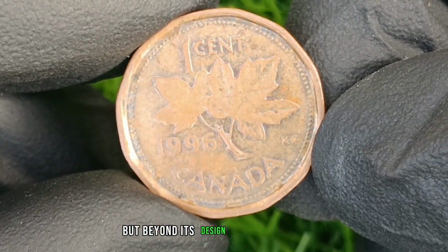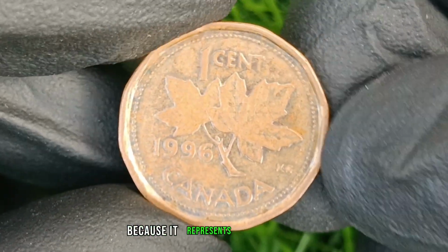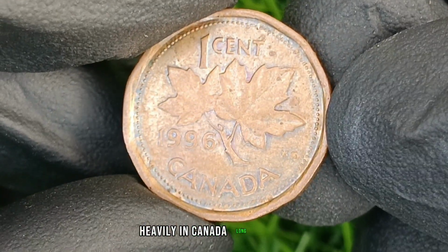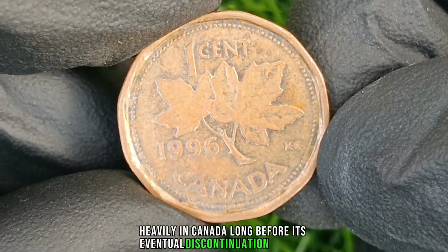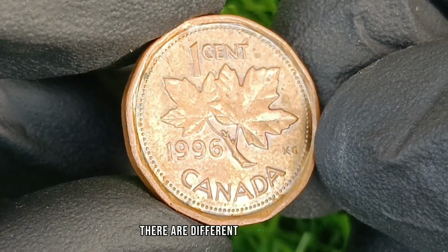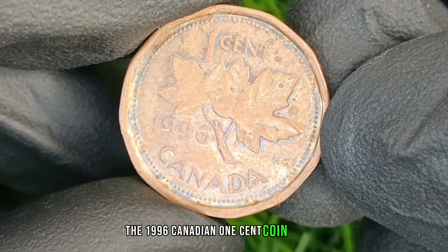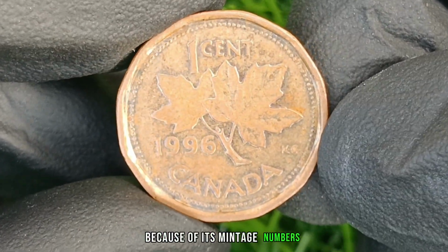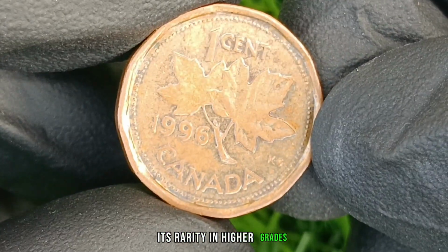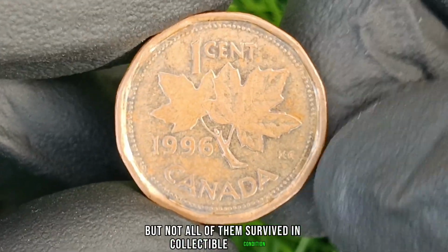But beyond its design, the 1996 Canadian 1-cent coin is valuable because it represents a time when the penny was still circulating heavily in Canada, long before its eventual discontinuation in 2012. When you think about value in coins, there are different aspects that collectors consider. The 1996 Canadian 1-cent coin can be valuable because of its mintage numbers, its condition, and in some cases, its rarity in higher grades. Millions were struck, but not all of them survived in collectible condition.